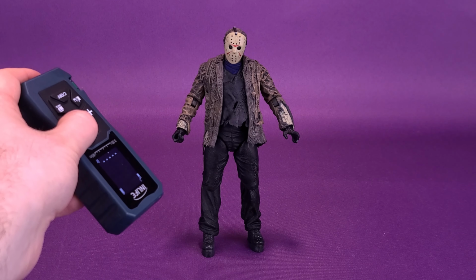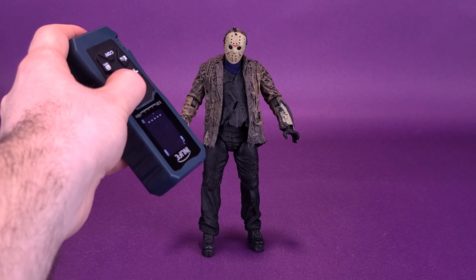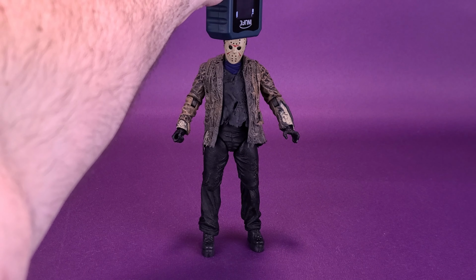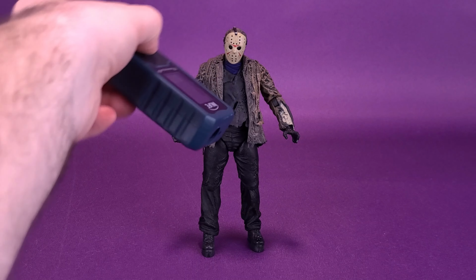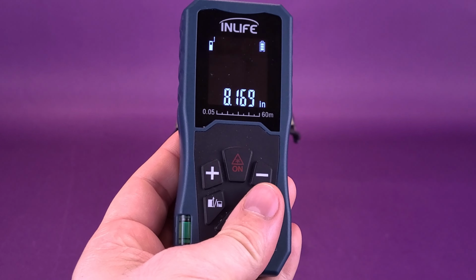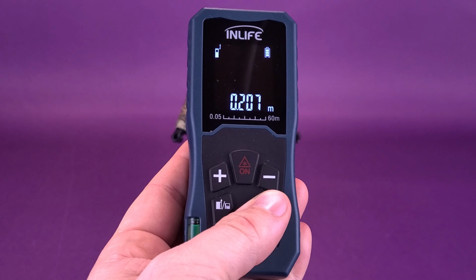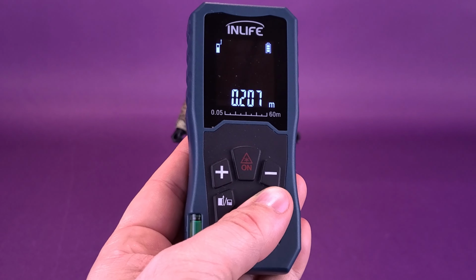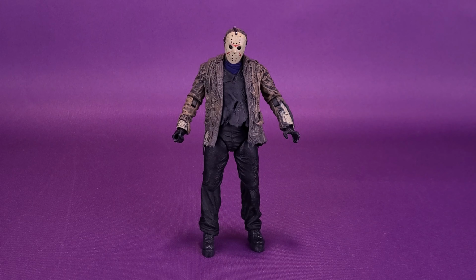I think, really, at this point, all of us are anxiously awaiting the release of the NECA Toys New Blood Jason. I can't wait. We're going to take the tape measure nonetheless to the very top of his walnut-sized head. He does kind of look like a walnut, doesn't he? The figure stands 8.1 inches in height. Switching that to centimeters quickly, he's 20.7 centimeters tall. Yes, it seems like we've looked at a lot of Jason Voorhees figures recently, leading up to the eventual release of that New Blood Jason.